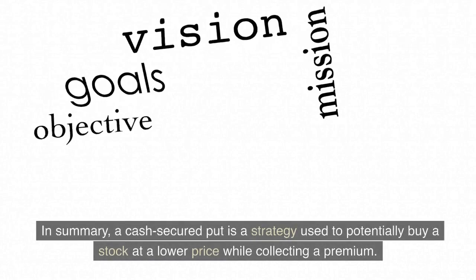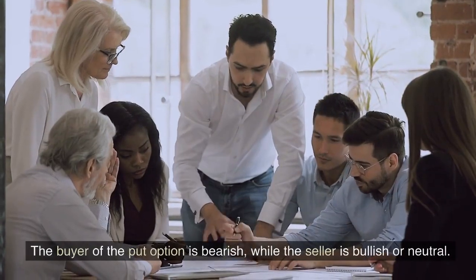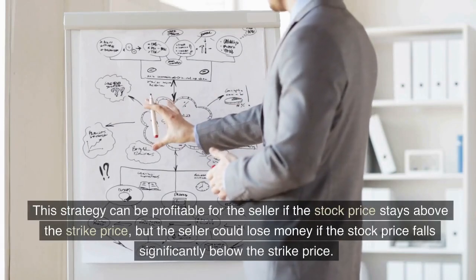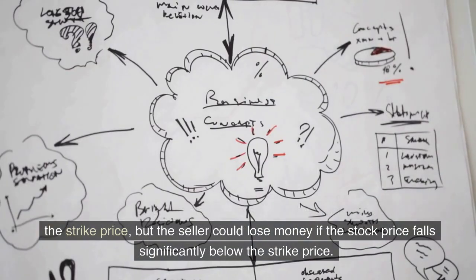In summary, a cash-secured put is a strategy used to potentially buy a stock at a lower price while collecting a premium. The buyer of the put option is bearish, while the seller is bullish or neutral. This strategy can be profitable for the seller if the stock price stays above the strike price, but the seller could lose money if the stock price falls significantly below the strike price.